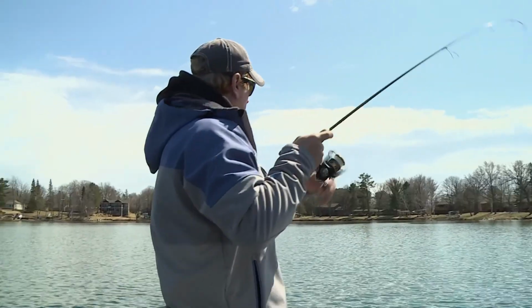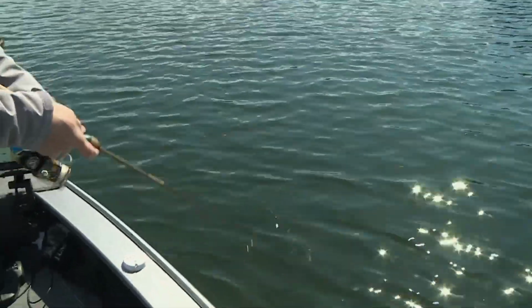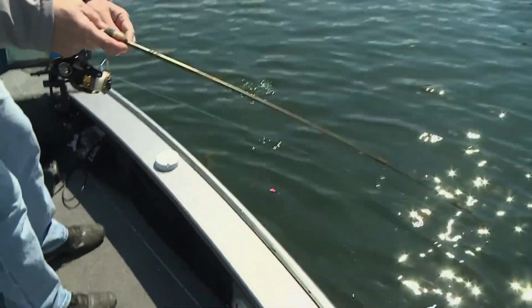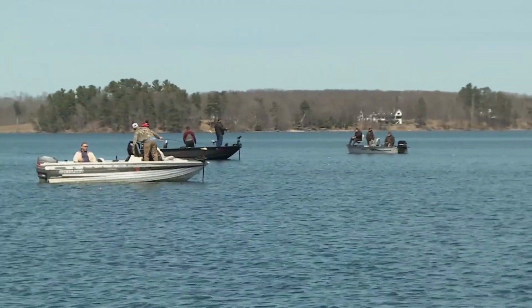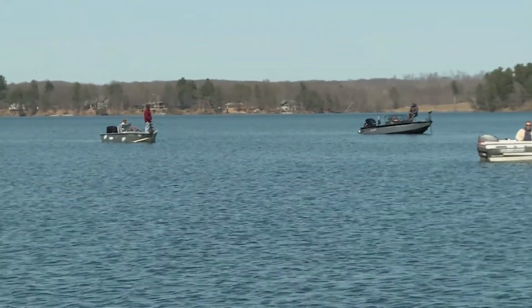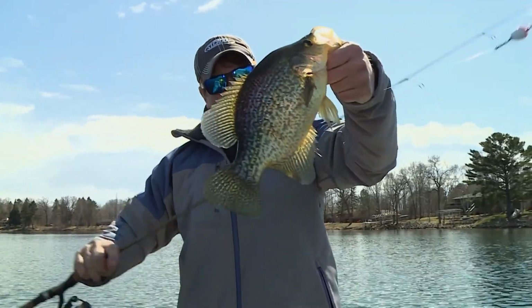There we go. Crappie. Nicer one again. Just working that edge, staying away from the crowd. Look at that, another dandy. Look at those tanks. Wow, those are fun, fun fish. Look how fat they are.